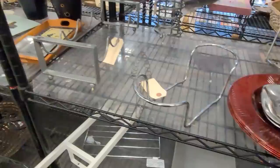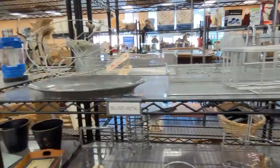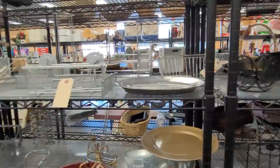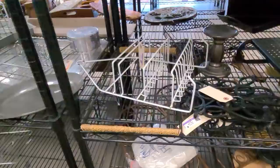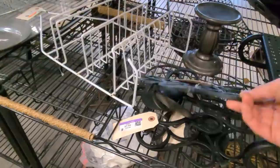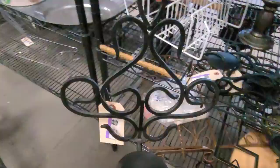Up here is another platter, very lightweight, not ever such good quality. More baskets, candle holders, sconces, and wine racks. Wall decor. Those are wall sconces. The little candle holder flips out. Those are quite fun, but very modern.